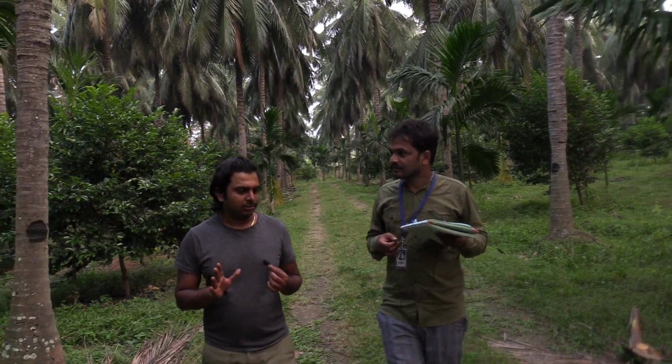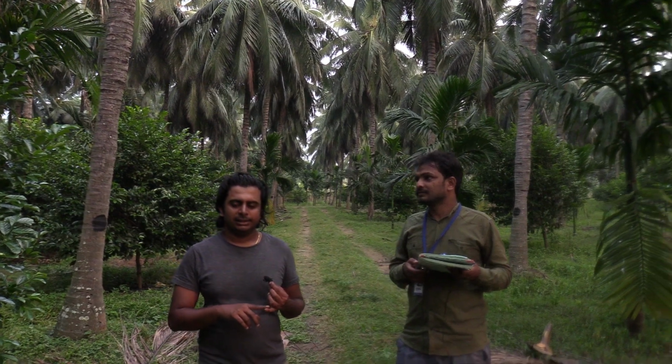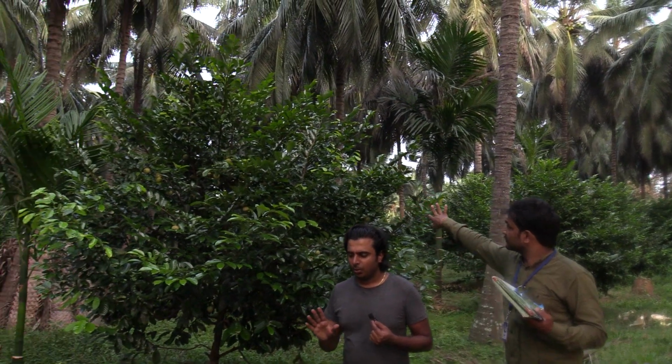There's no other option. We have to do it. For 10 plants, 1 male plant required? Yes. No, 50 female, 1 male is required. But the scientific communities and the cultivating farmers have different views. But many people here in Kerala and around say around 1 male for 50 plants is ideal.